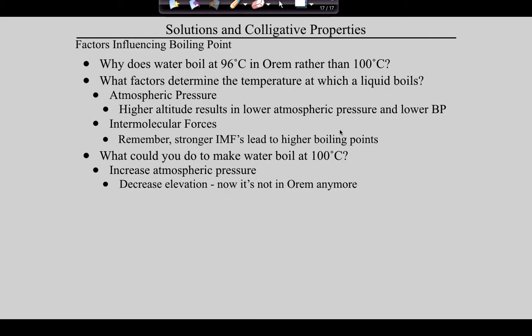So, guys, that is one of the things we could do. We could take this beaker of water and we could go to San Diego. Why San Diego? What's the elevation in San Diego? It's sea level. And so, guys, what temperature does water boil at in San Diego at sea level? 100 degrees Celsius. That's where that number 100 degrees Celsius came from. That's the boiling point at sea level. So if we took our water down to San Diego, now it boils at 100.